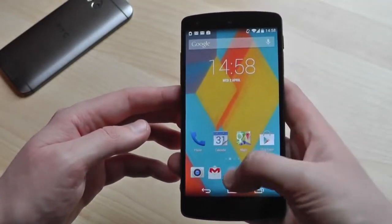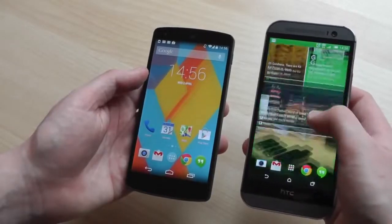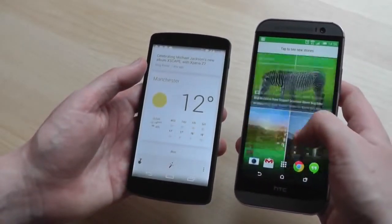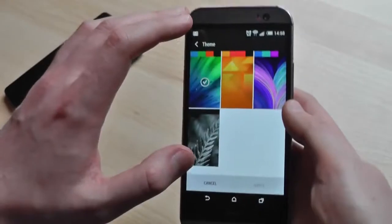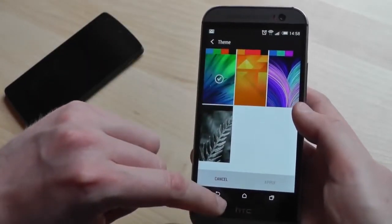Over in HTC Sense 6 on the M8, you get a home screen setup based around BlinkFeed, HTC's home screen reader, which draws on social updates and news feeds, as well as calendar entries, and Fitbit badges, and a bunch of other stuff. The overall look and feel of Sense isn't a million miles away from stock Android, and the UI is generally very well designed and attractive. And there's a bit more colour to be found in Sense 6, with customizable themes and accent colours.